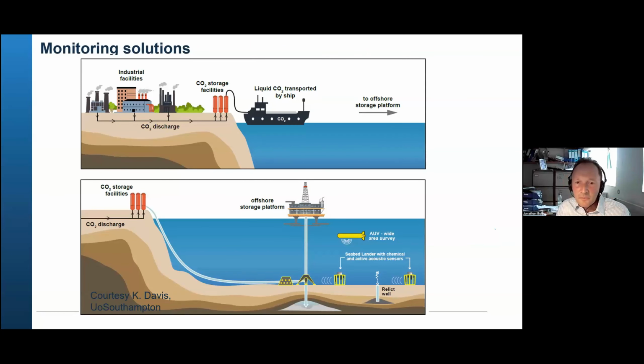So in terms of monitoring solutions, what we're currently thinking about and talking to energy companies and also regulators is, if you look at this lower image, we either take CO2 from shore with a pipeline, or we have an offshore storage platform and we inject CO2 into a reservoir or aquifer. In terms of leakage pathways, obviously you could design multiple barriers to prevent the CO2 coming up. So in the unlikely event that CO2 could emerge, the likely pathways would be from a poorly plugged relic well.